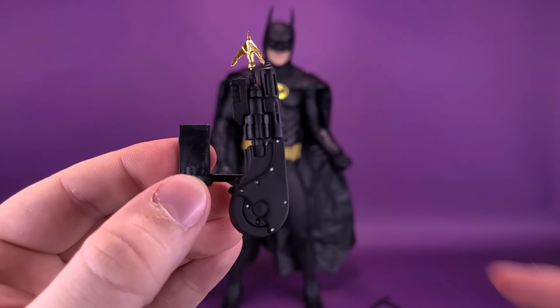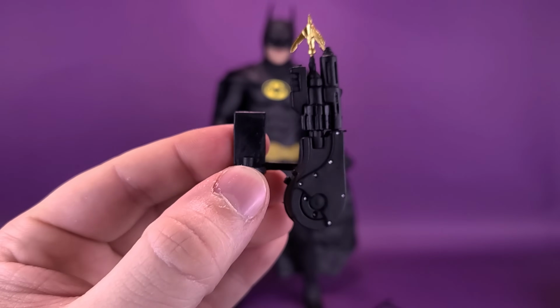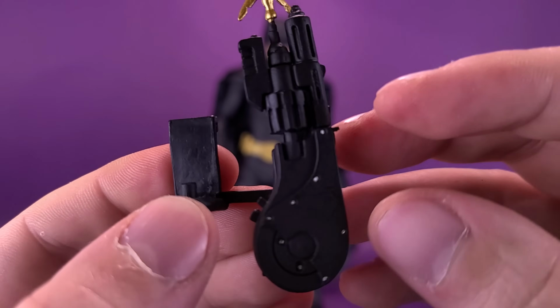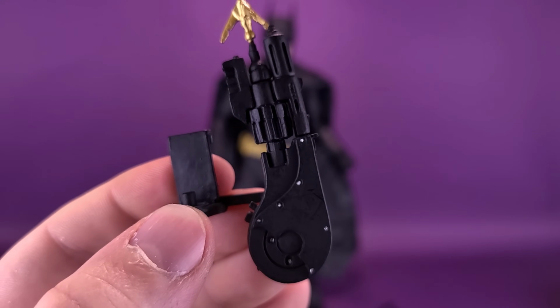Again, in a perfect world, the top half of this would have been able to detach and attach right to here, so you'd have two parts of the grapple launcher. For one reason or another, it seems like it's permanently molded together. I can remove this part of it, but I can't seem to free this part, no matter how much trying I seem to do.